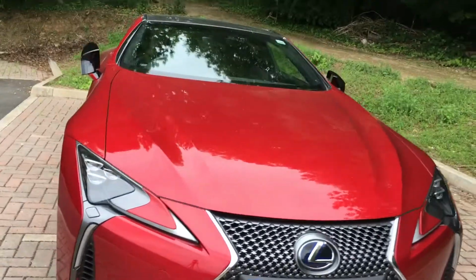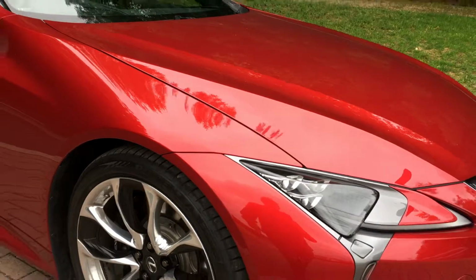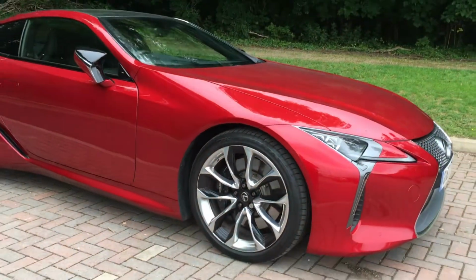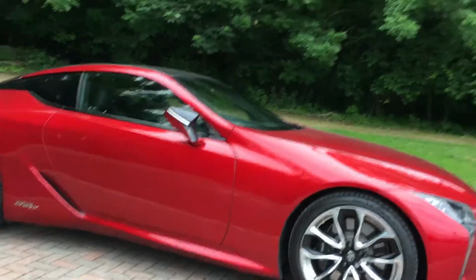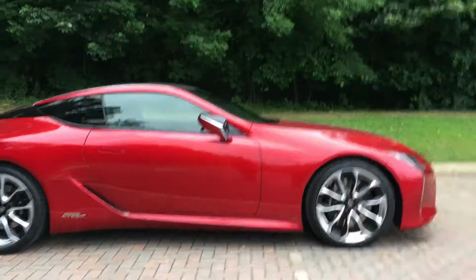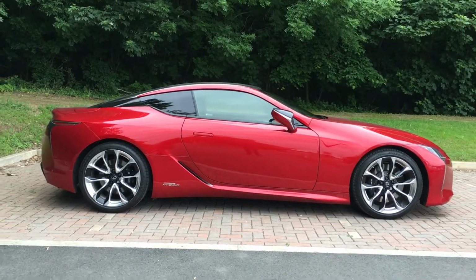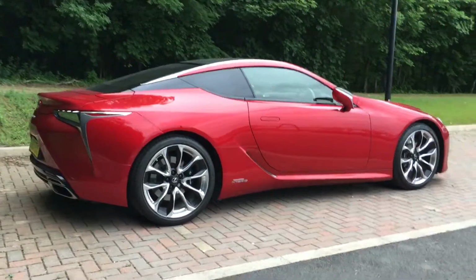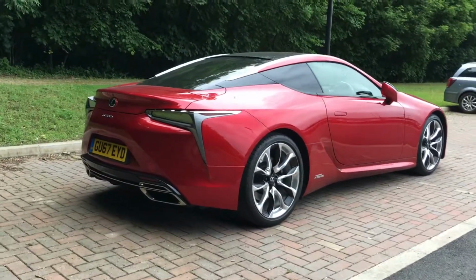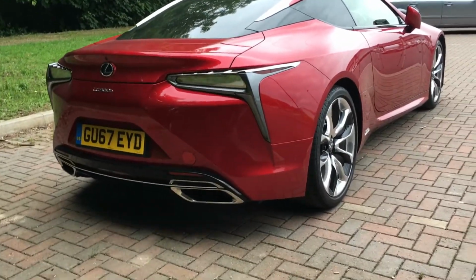I just love all the swage lines on this. See these gorgeous ones in the bonnet, a big cutout here. You've got these 21-inch alloy wheels, which are some of the best I've seen on any production car. From a side profile, you'll see just how sleek and low this car is. Low drag coefficient means that this is also good on fuel, which is exactly what Lexus want from their hybrid, obviously. From the rear again, a truly stunning view.